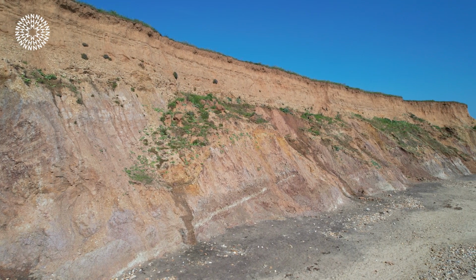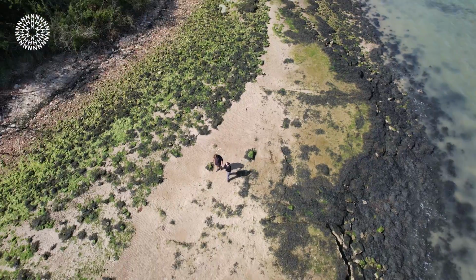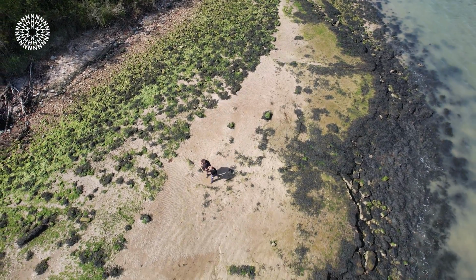Right, now we've covered all of those, let's find some fossils. You're about to join Theo and I on the northwest coast of the Isle of Wight. So we're a little bit further up the beach now. So what could I expect to find here?